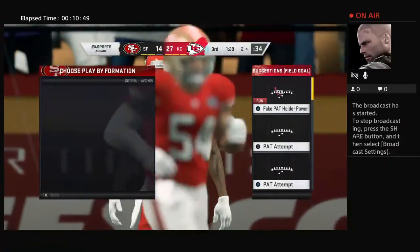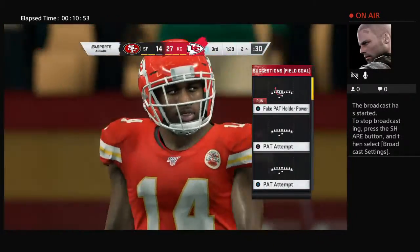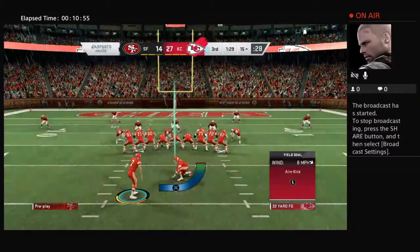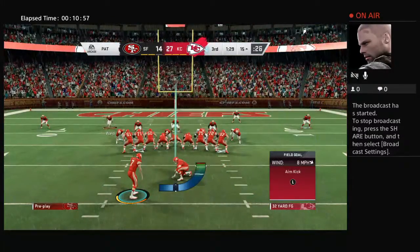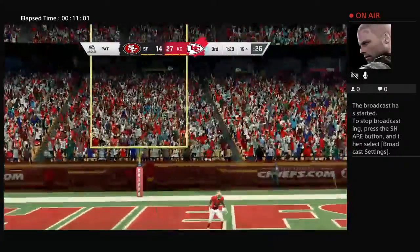Sammy Watkins there to make the grab. And the Chiefs use the short field to their advantage as they cash in for 6. Still plenty of time left in the game, but now starting to pull away a little bit. Get some breathing room with that one.